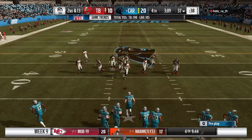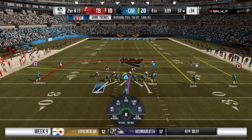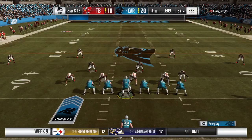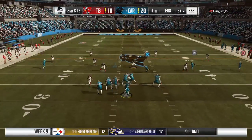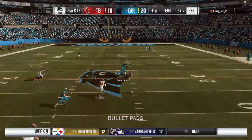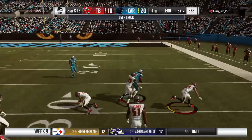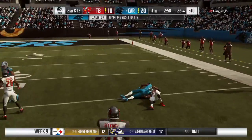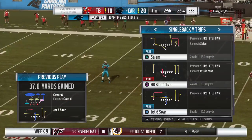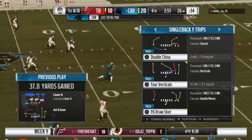So following the sack, they'll try to change their fortune here on 2nd and 13. Now Newton. This one complete to Devin Funchess. And he'll be taken down, but not before getting this inside the 30. And give him a gain of 37.